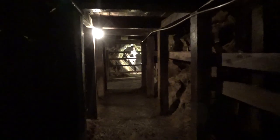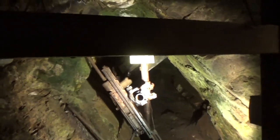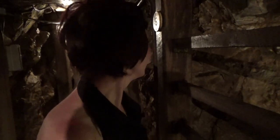Can you imagine coming down here and working though? So this is a pneumatic drill. This is why we need to fund the state park system. We are down here with no tour guide and a pneumatic drill that looks cool as hell, and we have no idea, because it's not in the paper. It's marked as number 6. It says it right there.